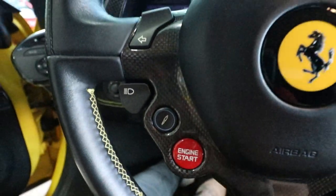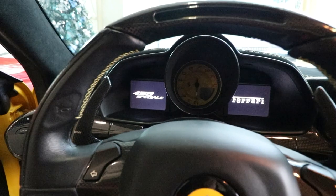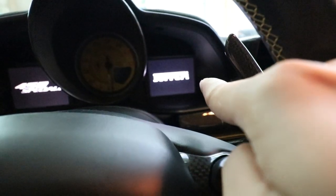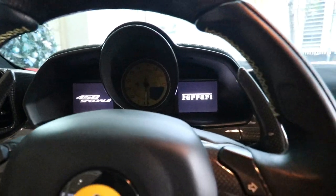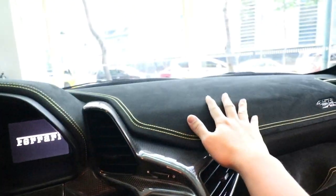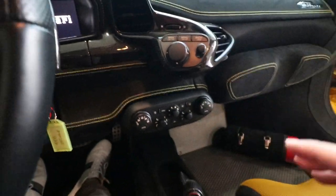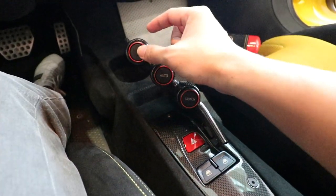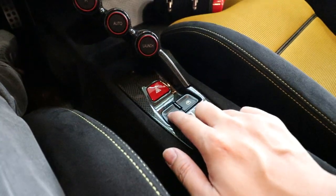Now, in typical Ferrari fashion, the tachometer is front and center, just like any proper sports car should do. And of course, you have your LED display right here showing 458 Speciale, and of course Ferrari being shown there. Now you also have the dashboard finished in Alcantara, and you also have all carbon fiber bits and trim found all over the car.